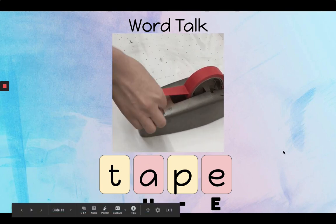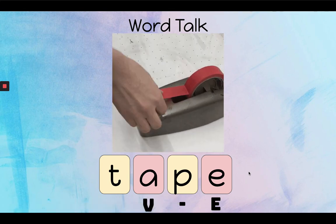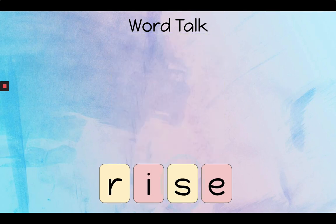T-A-P. So remember, every time you see the vowel consonant E spelling pattern, that usually means that the vowel is going to make the long vowel sound. Let's do one more. So this word, tap this word out and see if you can figure it out.